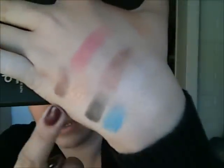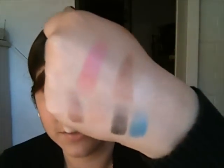And then let me swatch this one. And this is like a brownish red. It's so pretty. The colors are really pigmented. They really do last. I used it yesterday for the whole day, like 9 to 5, more or less, and they lasted all day without getting all nasty because I have oily lids, so it looked very nice, no creasing. You guys can see all the products are really pigmented.